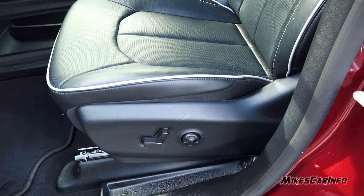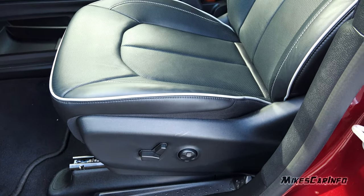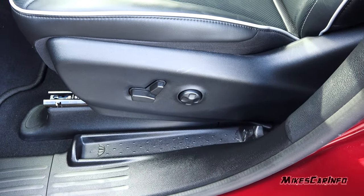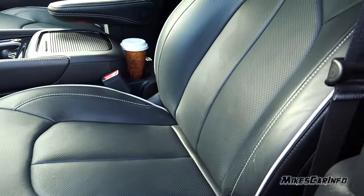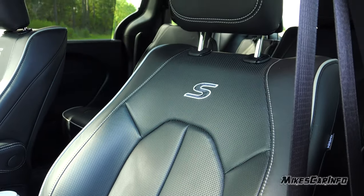So the driver's seat basically has the same functionality as the passenger seat, where you can tilt it, raise it, lower it. It has four-way lumbar adjustments, and there's even a place for an umbrella on this side as well. And these are heated and ventilated seats, and they look nice. Got the piping, the stitching, the perforations, and the S logo there.